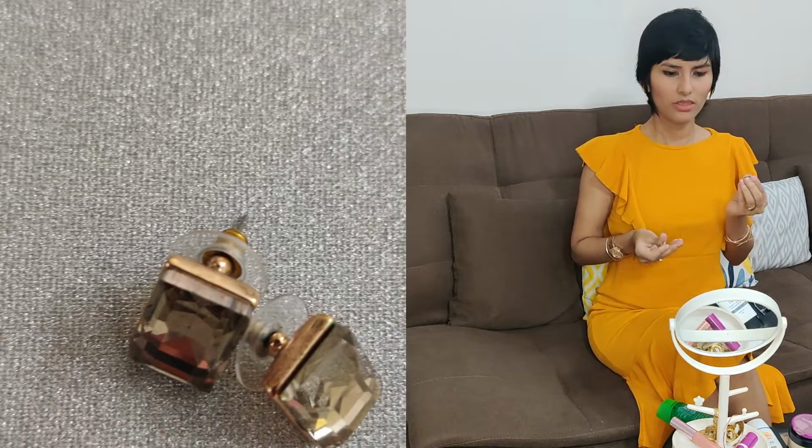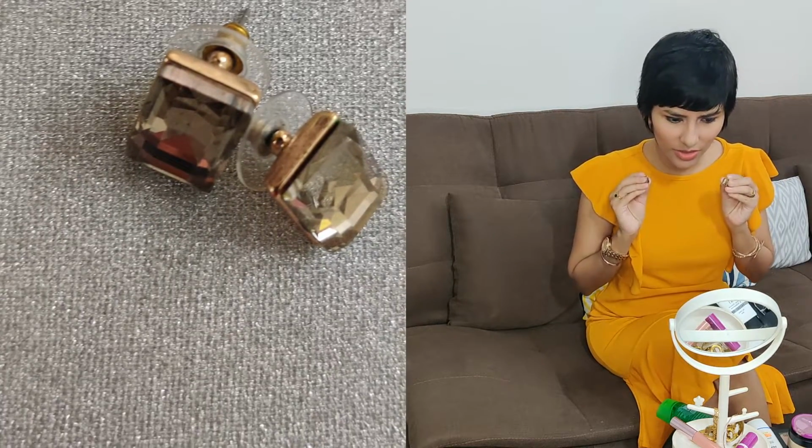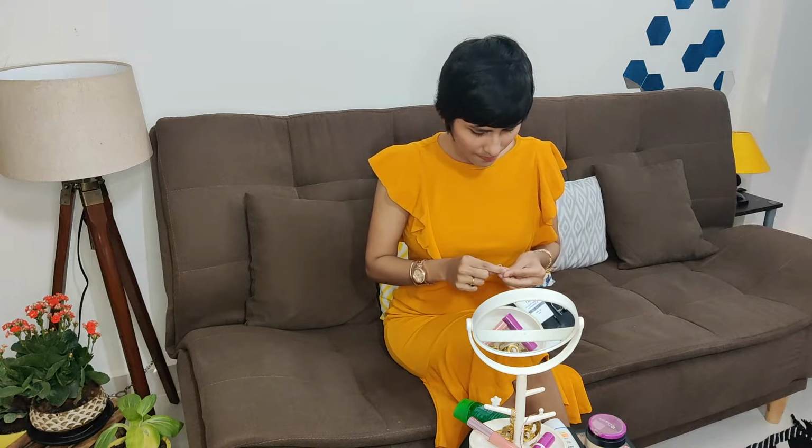Another thing is the earrings. So I'm gonna take a pair of studs. They're really nice. They're subtle. They're not OTT, and they're yellow in color, so it goes with the outfit too.